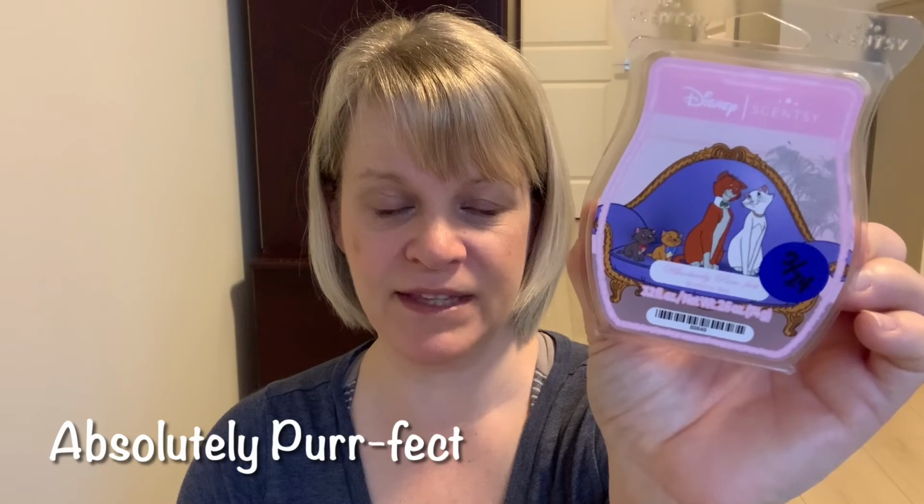So I actually have 5 bars sitting next to me and 1 is left in here. Scent number 1 is going to be Evening Sky, new release. Scent number 2 is going to be Moon Orchid. That is also a new release, and I think that's it for the new releases. Scent number 3 is Strawberry Bliss, which is the remaining Easter collection scent. Scent number 4 is going to be Absolutely Perfect. I received this a few days ago and I thought I'd add it in.